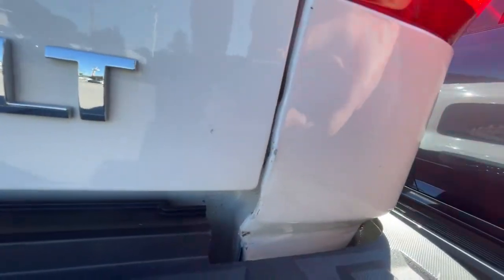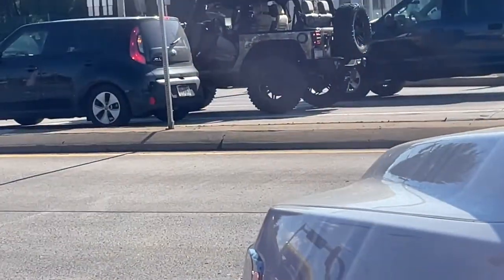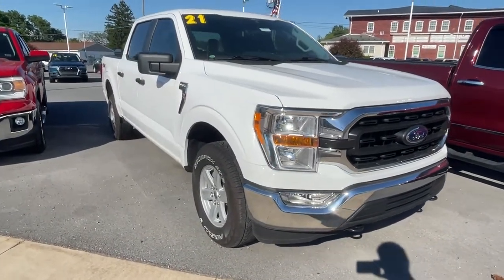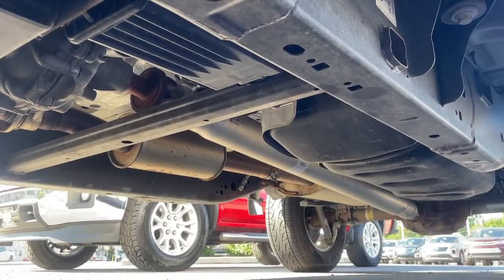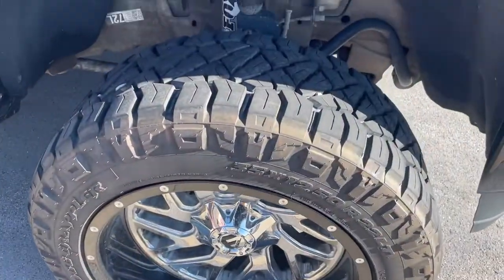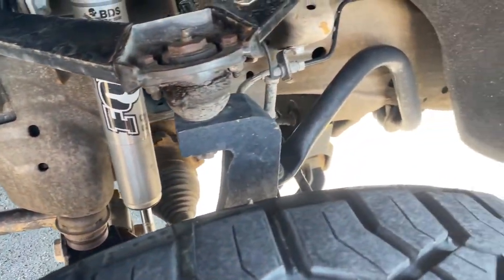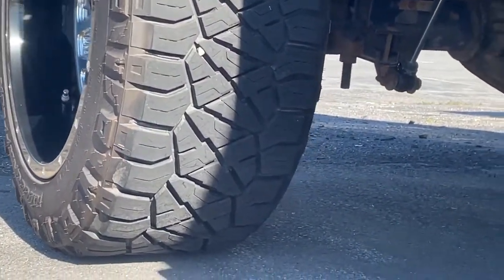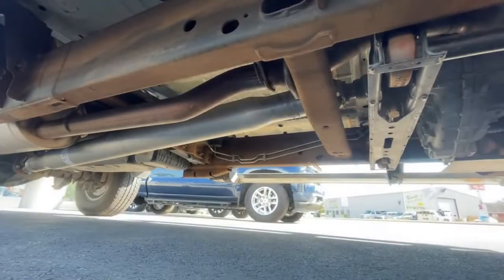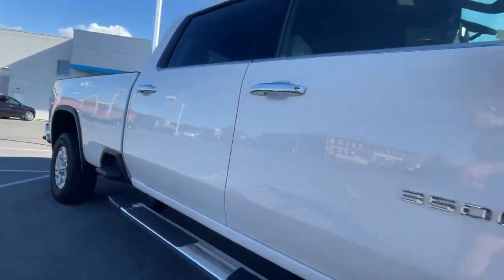Look at that. What happened there? 2015 right here. '21, and the frame is already rotted out. It's brand new.